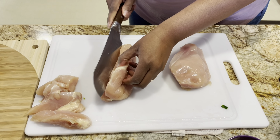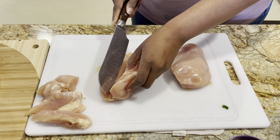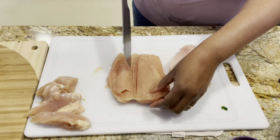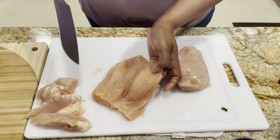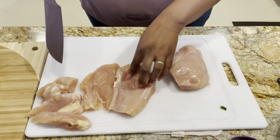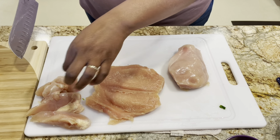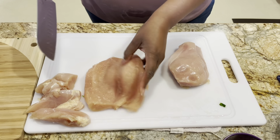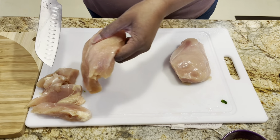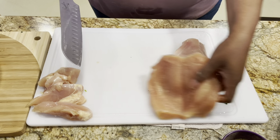All right, so this side is a little bit thicker. Let me go back in there and fix that. Don't get all paranoid. Just do it. So you want your breast to be like that, so you can fold it over. You can pound this out and make more of like a roulade style where you roll it up, but we're going for ease here. You don't even have to do that. This is literally how I make it every time, and it's fantastic. So you can do that.